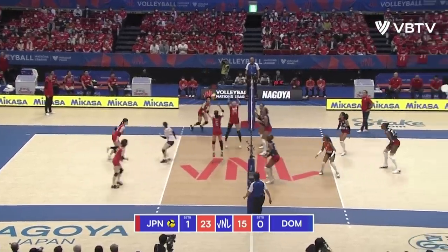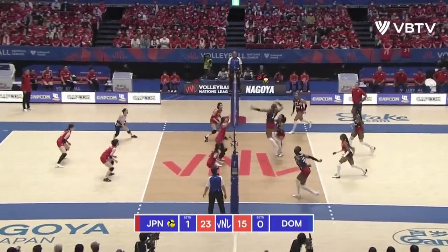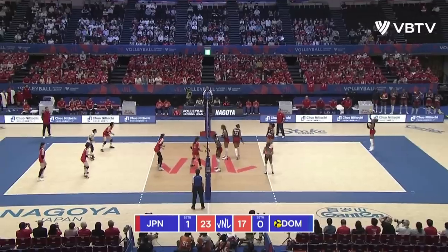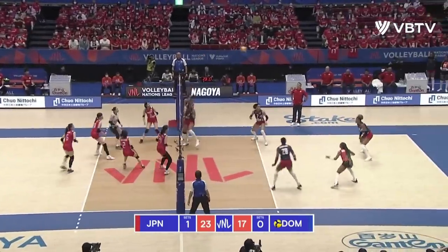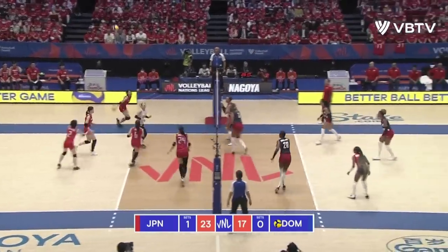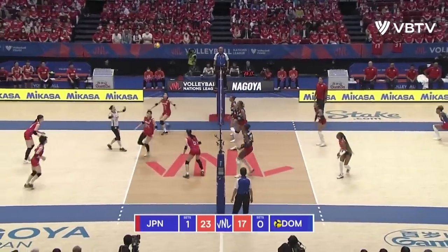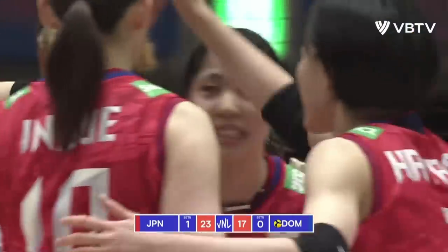That's well kept in play. Lovely point, well played by Evie. But she found a way to score. Huge dig. Better chance for Japan. Oh, lovely. Second ball attack from Seki. It's set point now.